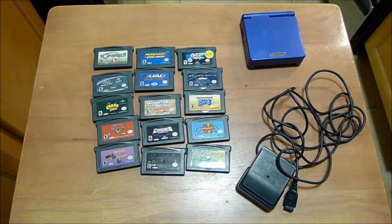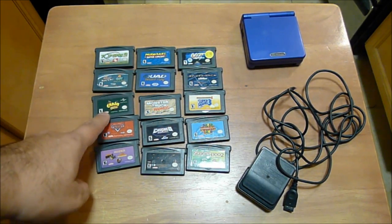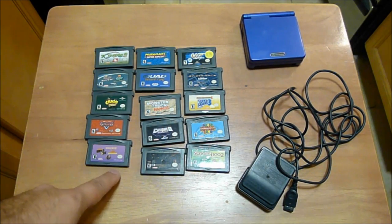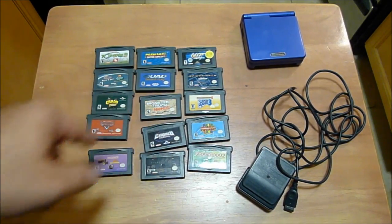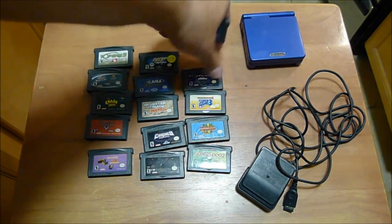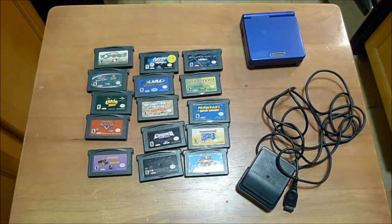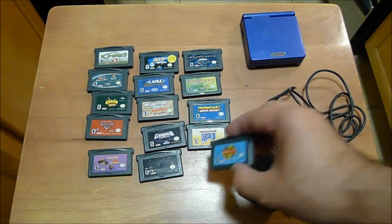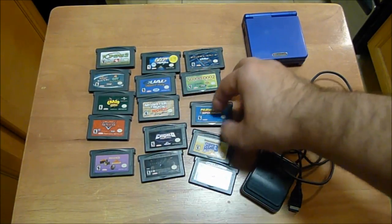Came with Top Spin 2, this 2-pack of Fairly Odd Parents and a SpongeBob game, Crash Bandicoot: The Huge Adventure, Cars, Millipede, Super Breakout, and Lunar Lander on one cartridge, Batman Begins, Crushed Baseball, Monster Truck Madness, Quad Desert Fury, 007 Nightfire, Spider-Man 2, Scooby-Doo 2, and then these last three here, which are kind of the creme de la creme of this: Mario Pinball Land, Super Mario Advance 4, Super Mario Brothers 3, and Mario Kart Super Circuit.